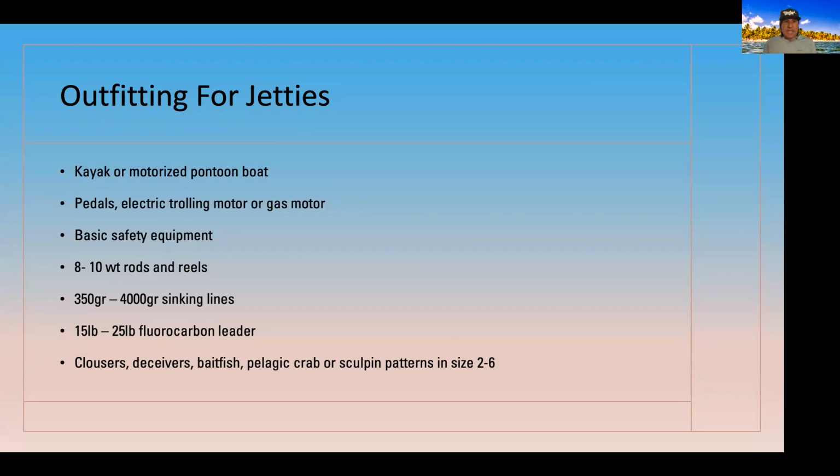When I'm fishing the jetties, basically the lightest rod that I'm going to fish is going to be an 8 weight, but realistically a 9 or a 10 weight. And the reason I say that is not because you've got the chance of catching a bigger fish, but because of the type of structure it is. You've got to be able to horse that fish out. And the other thing is, it's typically a little bit deeper where you're fishing on the jetties, depending on the tide and depending on where the sand is in that season. But you're going to need to get down faster.